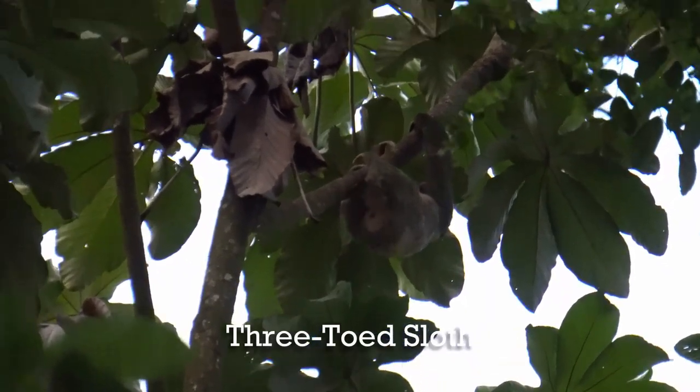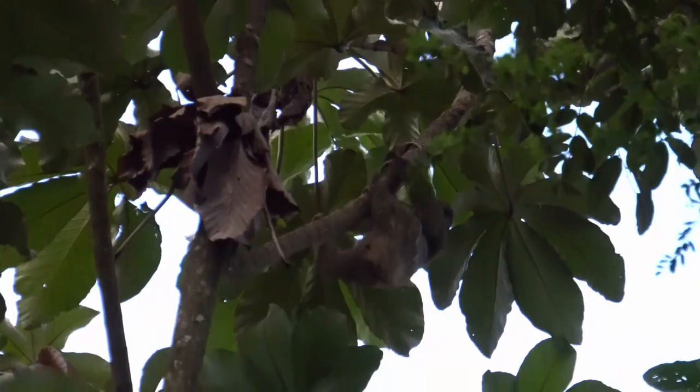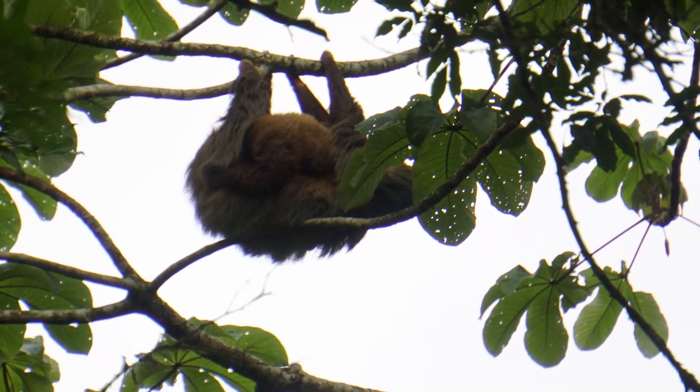We also saw this three-toed sloth doing some acrobatics. Fun fact, sloths come down to the ground to poop once a week. It's not that defined, but that's actually a baby on its chest.